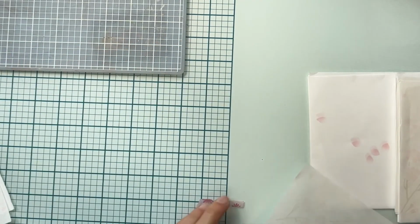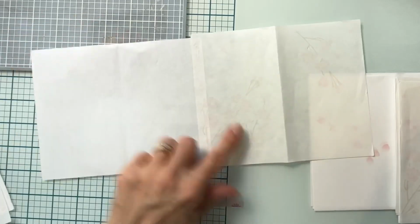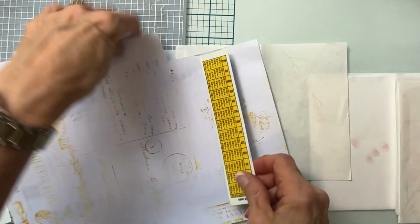So we do have, you can tell this paper has pink, very light pink on it.